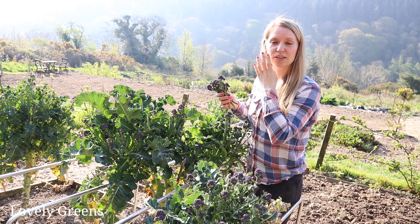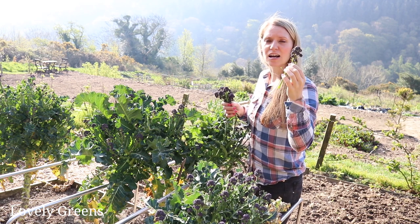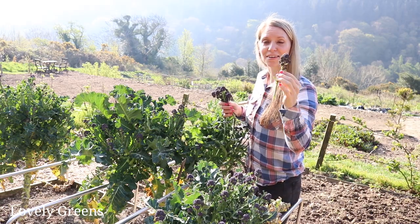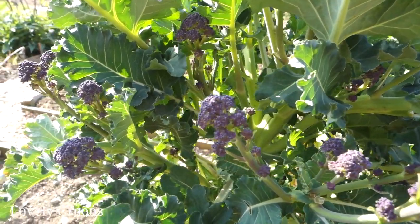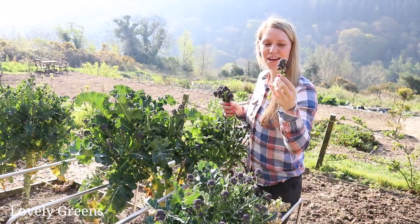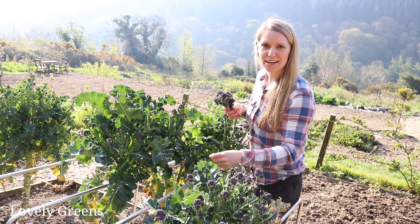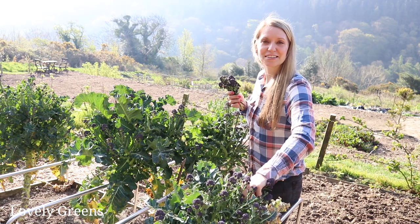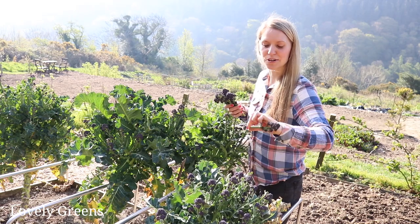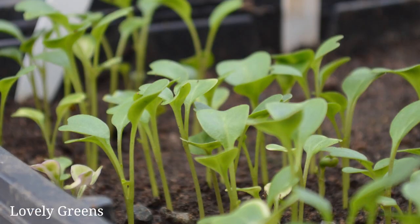The difference between the two is flavor. So purple sprouting is a lot deeper and more earthier in flavor. The color is obviously different, although when you cook it, it does turn green or a bit darker, definitely not purple anymore. And they take a lot longer to crop than ordinary calabrese broccoli. So summer broccoli, you sow it in the early part of the year and you harvest it in the summer, whereas purple sprouting, you sow it in spring, or up to late spring actually, and then plant it out.